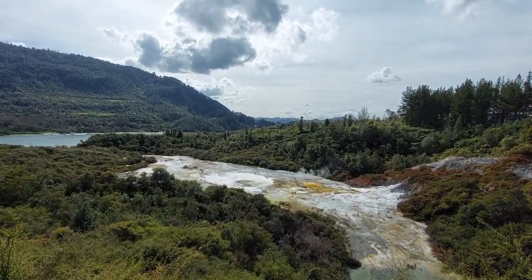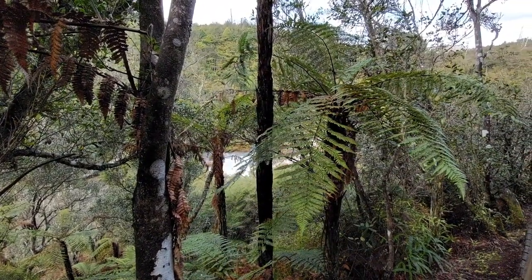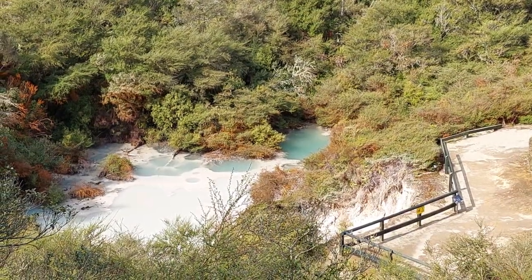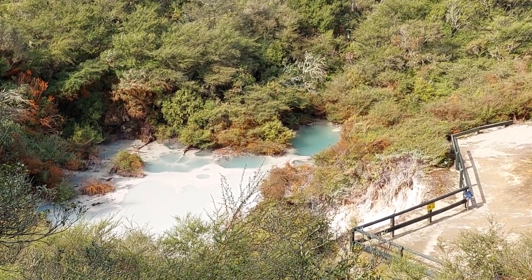It's so cool. Something pretty down there. Find out what it is. I think from the sound you're going to get to see your mud pools. Yes, that's what I was just thinking.